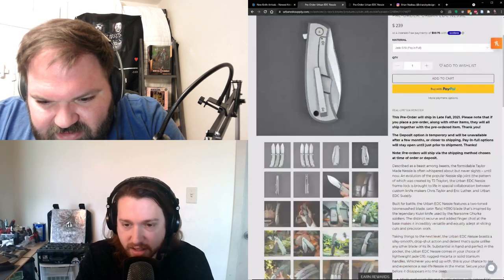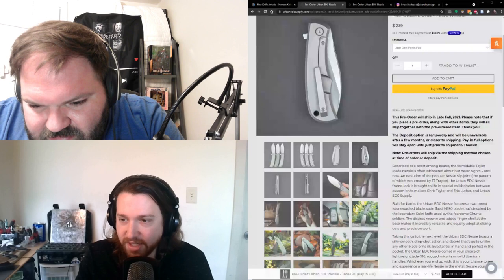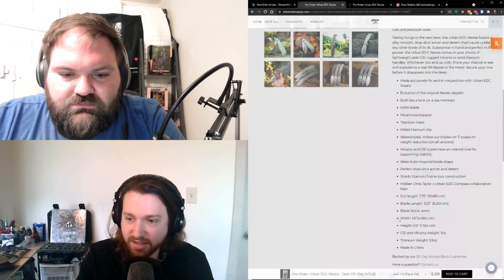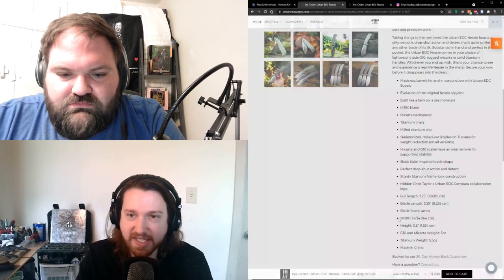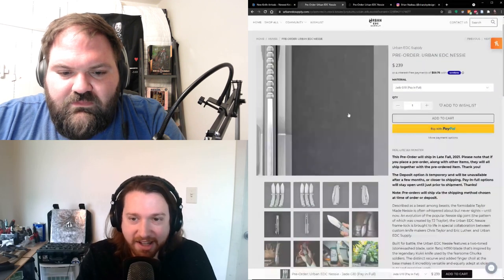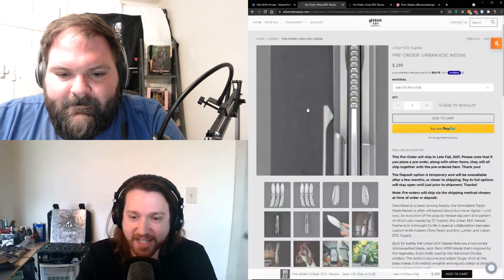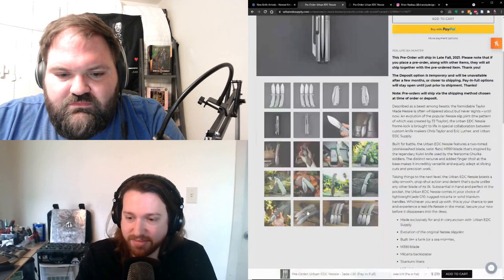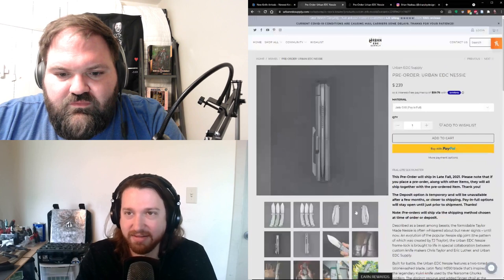What's the size on that thing? 3.25 inch blade, 7.75 inch handle. It's pretty stocky though. Yeah, looks chunky. Makes sense with the weight now. Mm-hmm. Yeah, that's cool. Neat. I like it. Good for them.